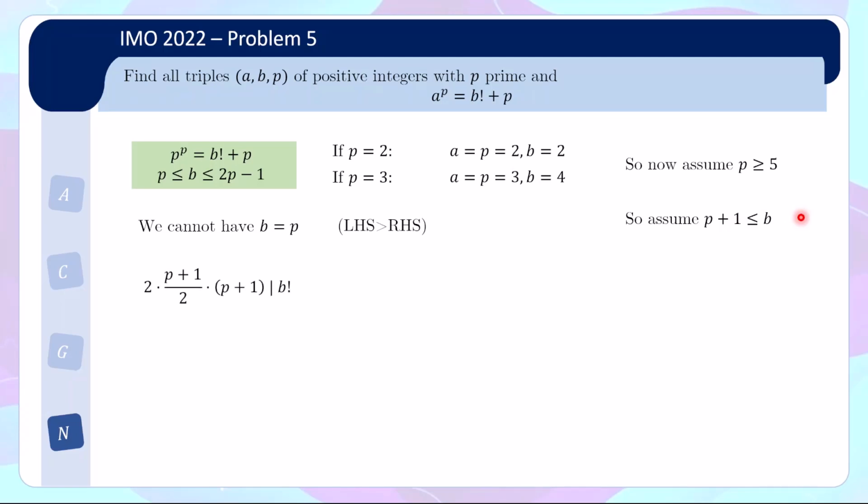Okay, and the crux of the proof is to realize that inside the B factorial, since B is at least P plus 1, it has the term P plus 1. It has the term (P plus 1) over 2, and it has the term 2. And these are all distinct for P at least 5, because P at least 5 means this is at least 3. So this term and the 2 are distinct. So you have this dividing B factorial, which means that (P plus 1) squared divides B factorial. So if there were to be a solution, we need (P plus 1) squared to divide P to the P minus P. The question is, does this hold?